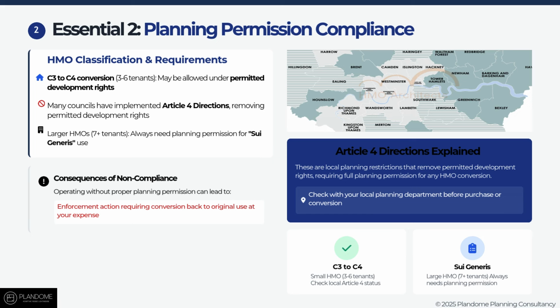And for larger HMOs with 7 or more tenants, you'll always need planning permission for sui generis use, regardless of local Article 4 status. Operating without proper planning permission can lead to enforcement action, requiring you to convert the property back to its original use at your own expense.